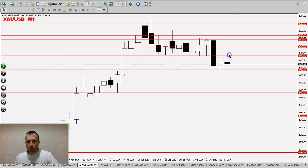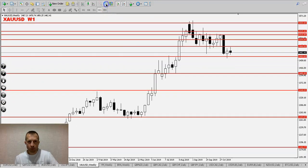So gold is in consolidation as well. Second week trading between 1480 and 1450 area, 300 pips. It's quite a good trading range.